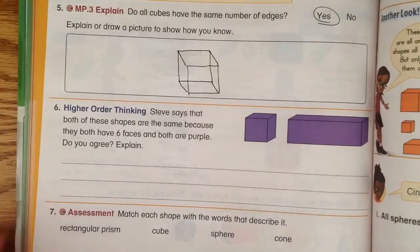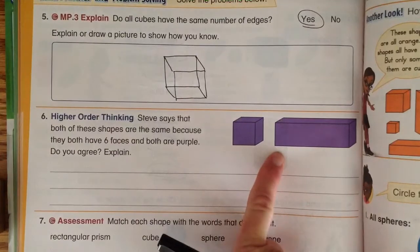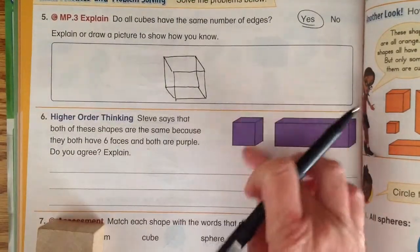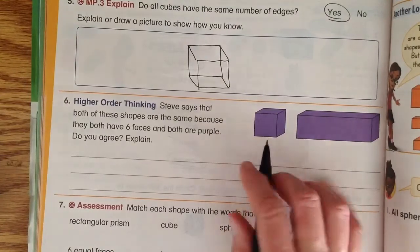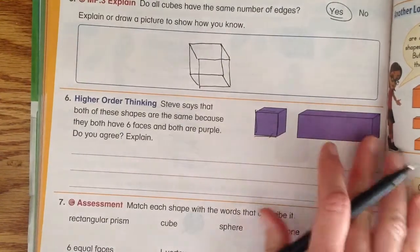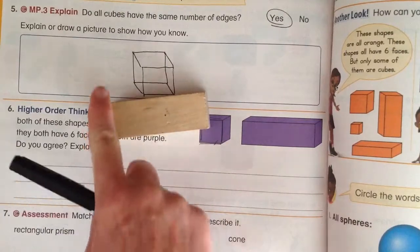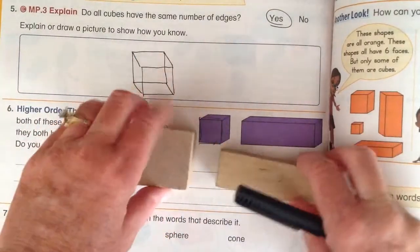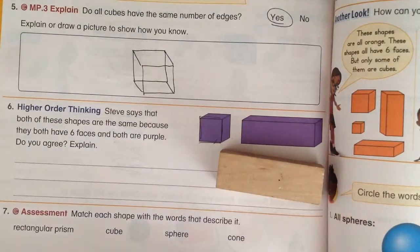Steve says that both of these shapes are the same because they both have 6 faces and both are purple. Do you agree? Okay, well, they are both purple, but remember, color doesn't matter. Number of faces does count. They do have 6 faces. 1, 2, 3, 4, 5, 6. Okay, but here's what's different that the book hasn't told us much about yet. This one is a cube because the size of each edge is exactly the same. All 12 edges are the same size. This one is a rectangular prism because some of the edges are very long and some are skinny. Okay, so we have long and short. So this is a rectangular prism. This one's a cube. They have a lot in common, but for it to be a cube, it must have all the same size edges. And a rectangular prism doesn't have to.